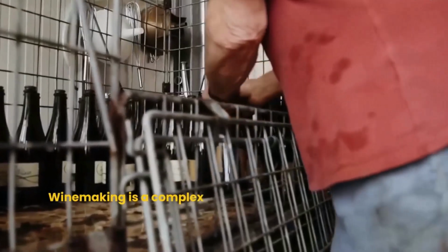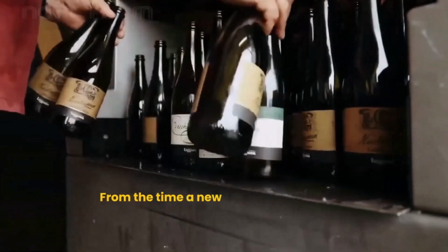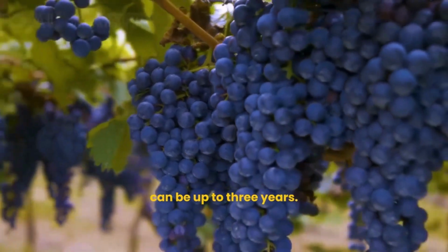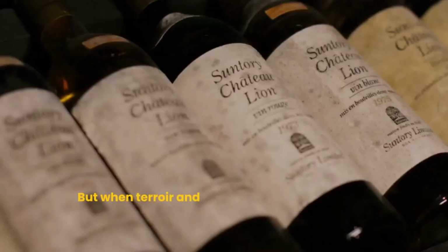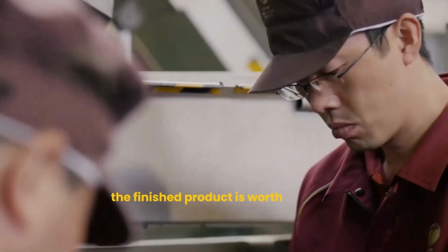Winemaking is a complex and time-consuming procedure. From the time a new grapevine is planted until the time it produces its first harvest can be up to 3 years. After that, it could be another 2 years before the wine is ready to be bottled. But when terroir and winemaking skills combine, the finished product is worth the wait.